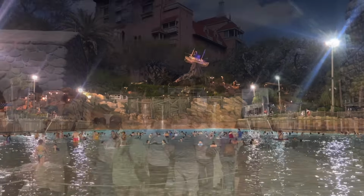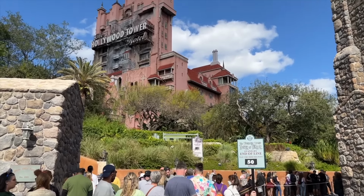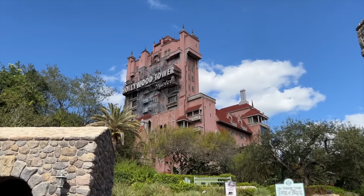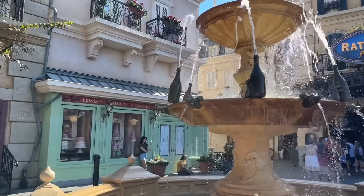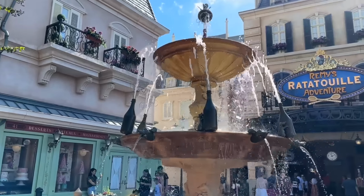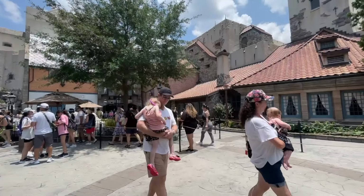A few other event location possibilities include Tower of Terror Terrace at Hollywood Studios, dinner on the Beauty and the Beast live on stage show's stage in front of Remy's Ratatouille Adventure at Epcot, and upstairs in Epcot's Norway Pavilion. Yeah, who knew that was a thing, right?